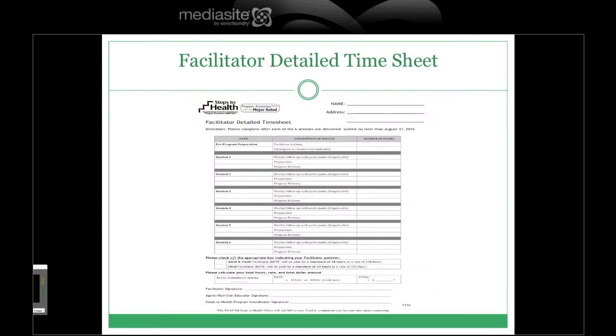This is what the facilitator's detailed timesheet looks like. Notice there is a section to count time before the program begins, such as for training. And for each session, you can break down your time for session preparation and delivery of the sessions. If you are asked to help with follow-up with participants by the nutrition educator or the FCS agent, there is a section to break down that time as well. Also notice that you and the agent will sign this before sending it in.